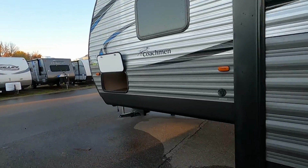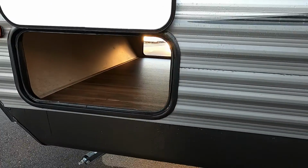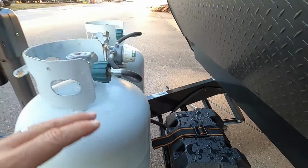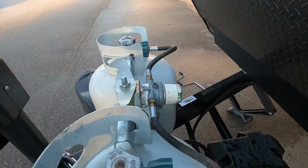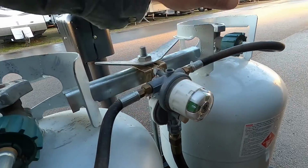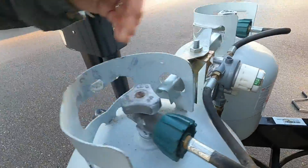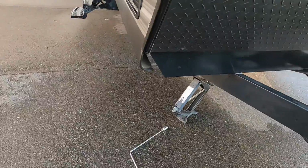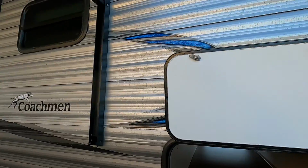Coming to the front of your off campsite is your pass-through storage and your cable hookup for campsites. Front of the unit again, your batteries, propane. Propane does come with a cover and has a regulator on it. Simply point it toward the tank you wish to be using, lefty-loosey to open. Green means you got gas. Power tongue jack, stabilizing jacks. Again, your pass-through storage over here.